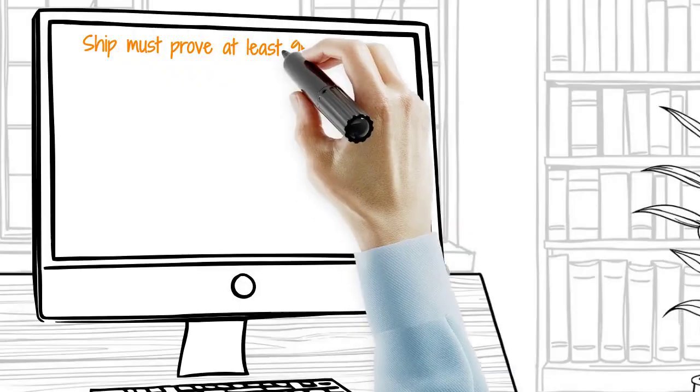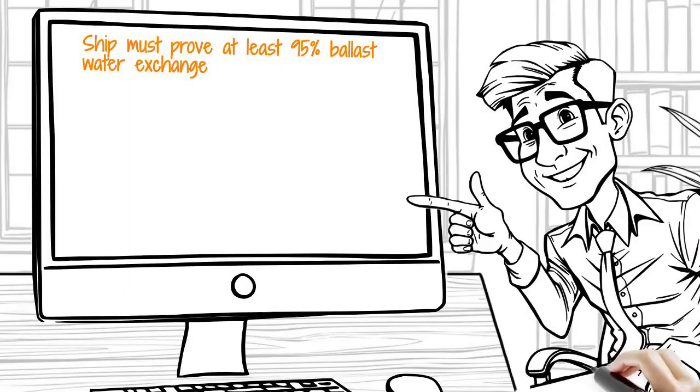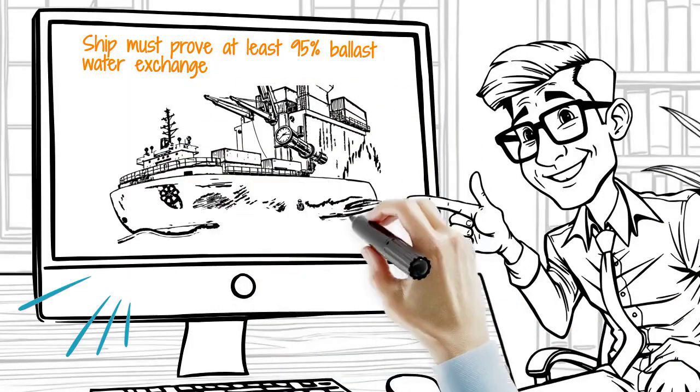Pumping through less than 3 times the volume may be accepted provided the ship could demonstrate that at least 95% exchange is met.